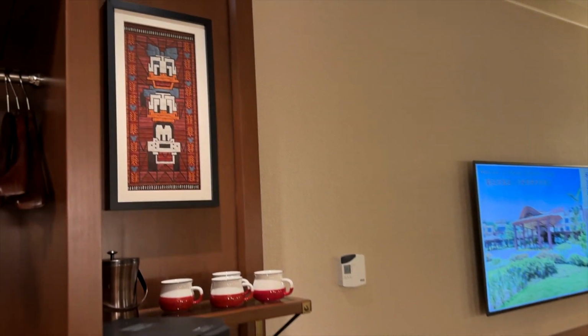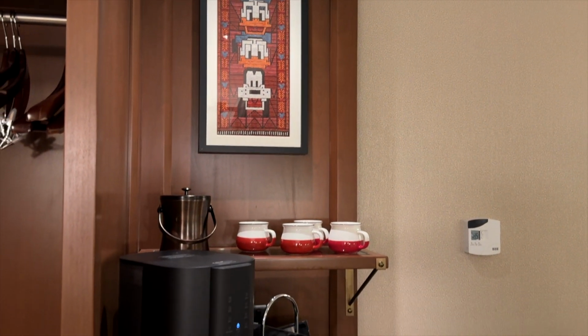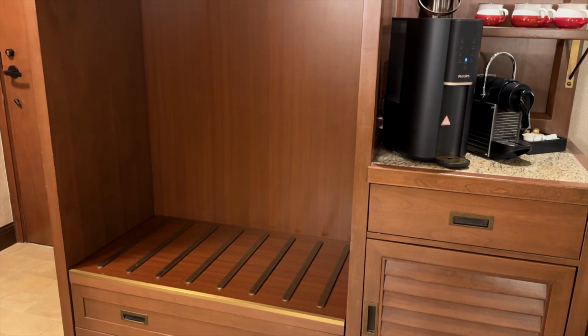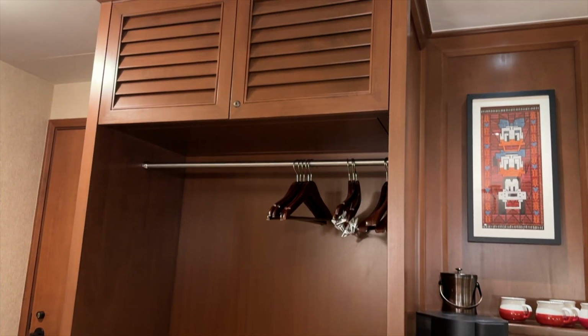And then coming over here across from the bathroom, you have some really fun art. There is the coffee machine. And then directly next to that is some more storage space. You have a spot where you can put your luggage, and if you want to hang some items, there's plenty of space to do that here as well.